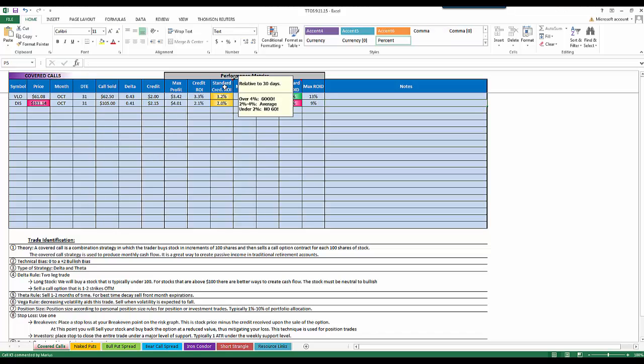$2.15. Now, your credit ROI is 2.1%. Your standard credit ROI, which is the one you really want to fixate on, is right at the very bottom of average. So you got 2% standard credit ROI. That is at the bottom. You can do it, but under 2, remember, that is a no-go. Over here, coming to the credit ROID, that is a 4.9%, which is under 5%, a no-go for us.